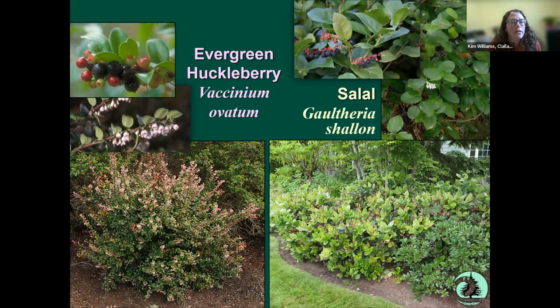And we have here evergreen huckleberry, which is a wonderful edible berry. It's an evergreen huckleberry. It does not lose its leaves. It stays green all year round. This one is fantastic. You can prune it up, shape it. You can get berries. You can make a huckleberry cake, which I've made before. So yummy. And just a great all-around plant.